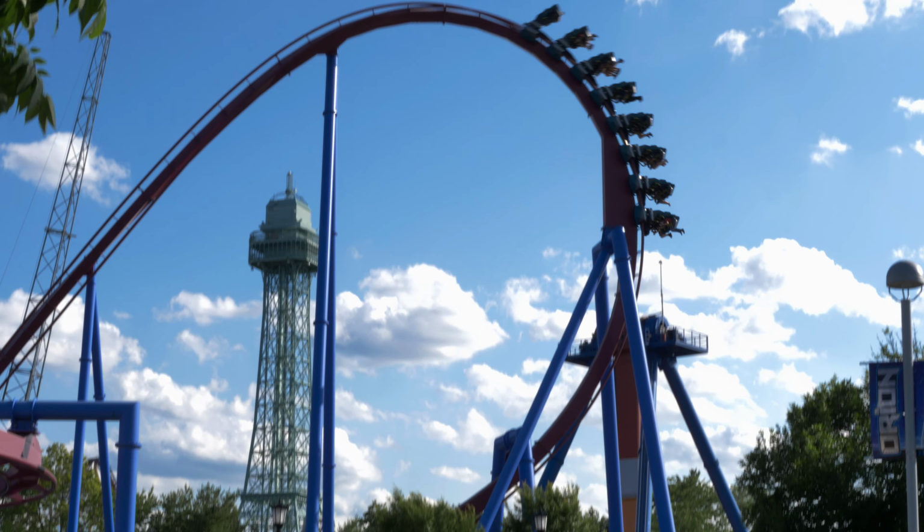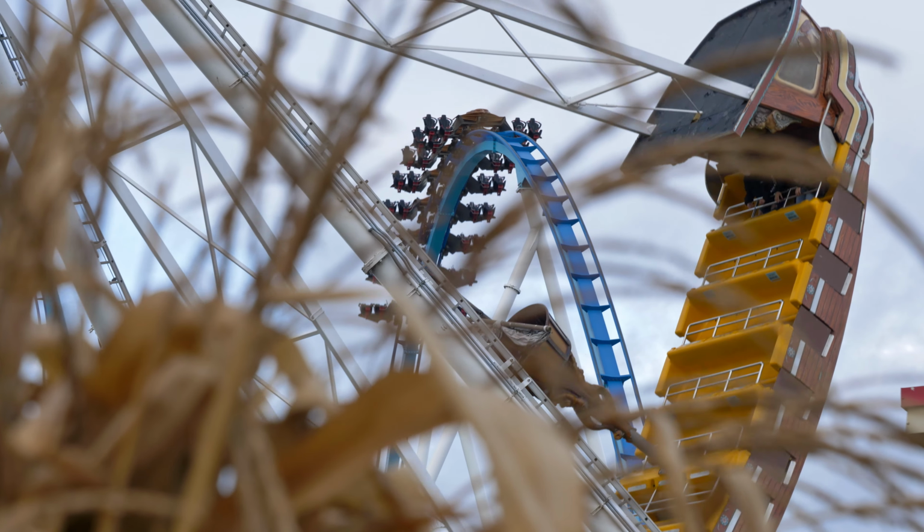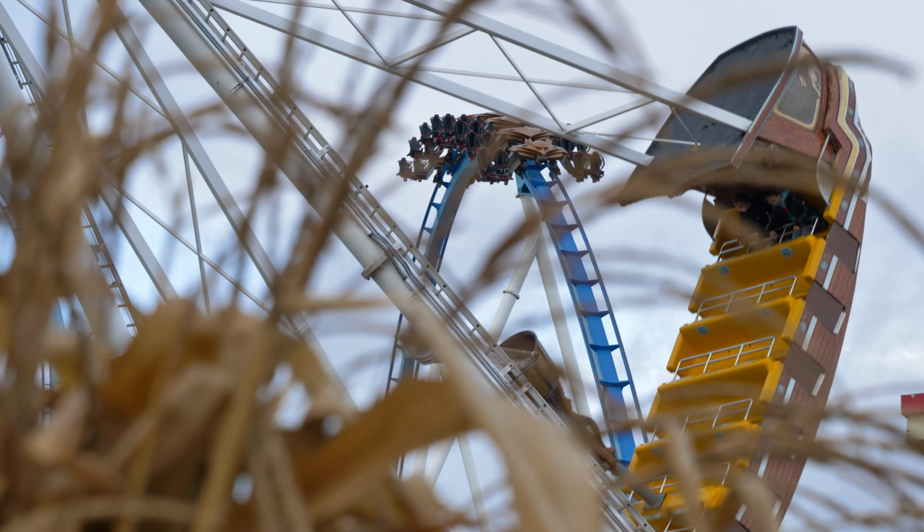This was a tough list to compile as there were plenty more roller coasters I wish could have been included, but again, that's what makes a top 10 list so special. The cream of the crop, as it were.